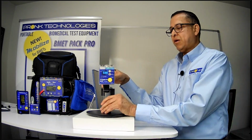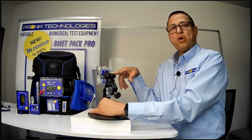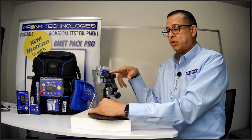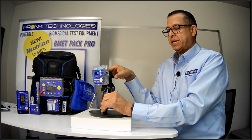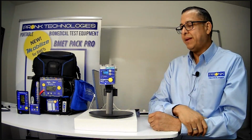You can see here, it also comes with a camera mount on the back. So if you want to mount it to a bench, or to the medical device you're testing, you can utilize the optional clamp option to mount it, so that it's easy to use in the field. So it really is a big benefit to do it that way.